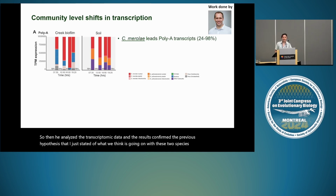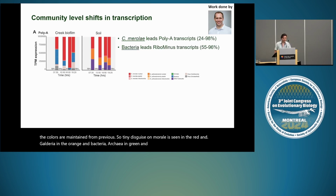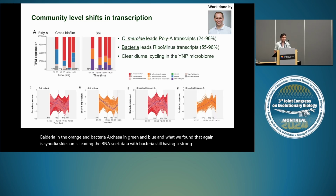So again, the colors are maintained from previous, so Cyanidioschyzon merolae is seen in the red, and Galdieria in the orange, and bacteria and archaea in green and blue. And what we found, again, is Cyanidioschyzon is leading the RNA-seq data, with bacteria still having a strong foothold. But the important aspect here is that it's starting to answer some of the questions about why C. merolae is dominant over Galdieria.